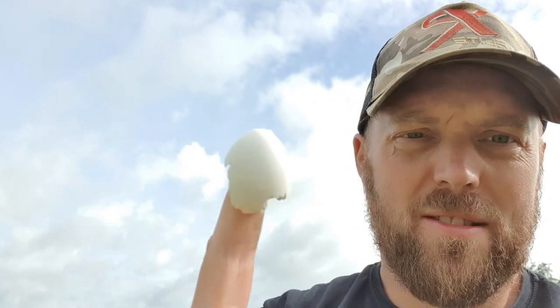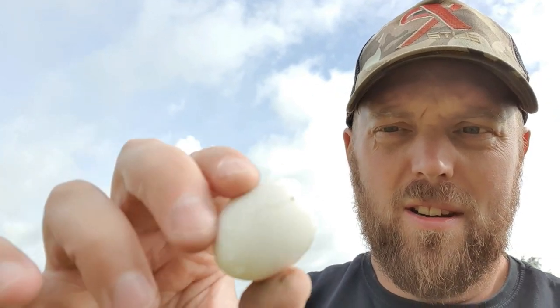Another eggshell challenge. Who would live in an egg like this? Anybody know? It's quite small. I can't remember what the last eggs were that I found, but yeah.